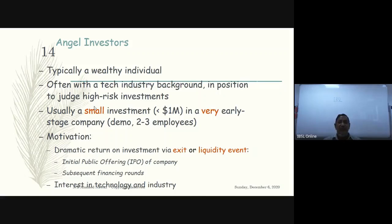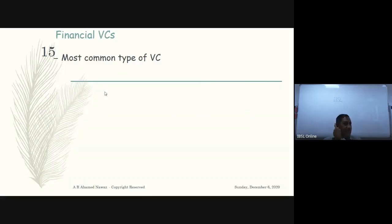Then the motivation: a dramatic return on investment by exit or liquidity event. The angel investors always look for when the business is established and expanded, then go for a public offering, an IPO, and sell off their shares at a high profit. Exit. Subsequent financing rounds in the particular venture or project need finance again and again, which can be given as investment, not as a loan. Interest in technology and industry, mostly. Those are the high-risk areas to be established.